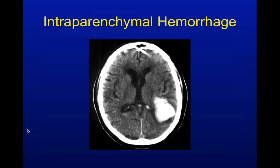All right, a parenchymal bleed. So blood right into the tissue. So we're looking at the brain tissue, and white is bad, and there it is, big bleed. A little bit of mass effect. The ventricle down here and the posterior horn is gone.